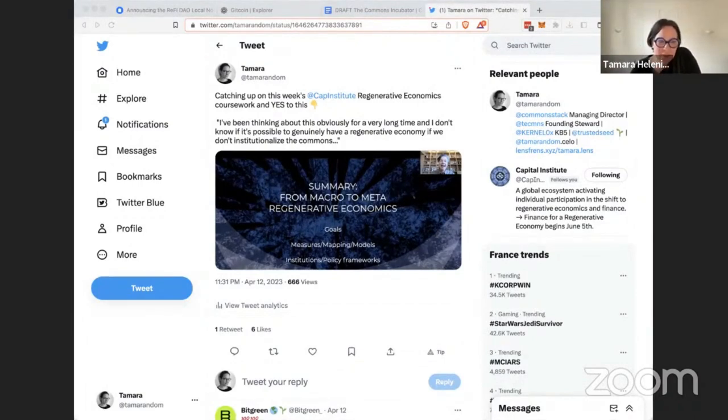But here's this one quote that made me so happy. When we were talking about institutions and alternative institutions, he mentioned that he'd been thinking about regenerative economics for a very long time. I think it's been over 10 years. And he can't imagine having a truly regenerative economy without institutionalizing commons. And it dovetails so nicely with the work that we're doing to try to bring the tools to the communities that will be able to launch their own commons, experimenting with commons governance, until we figure out how and where to apply these in our economy. So that's the last thing about that.